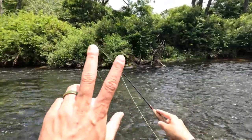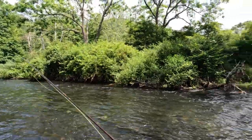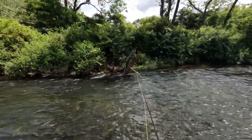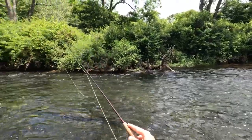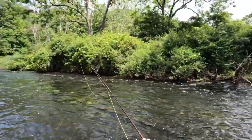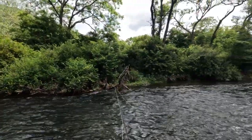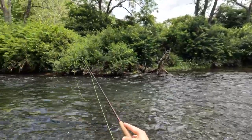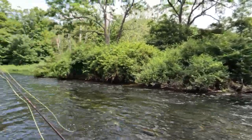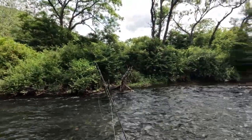So I'm still using the double nymph. I have a Frenchie on the bottom, and I think it's called a Perdigon. Maybe saying that wrong, don't really care. I have a yellow indicator. I'm using my 9-foot, 5-weight fly rod and reel. We probably have, honestly, only like 12 feet of leader and tippet. I probably should have more on here. And we're just floating this little rig right through any slightly deeper riffly water.